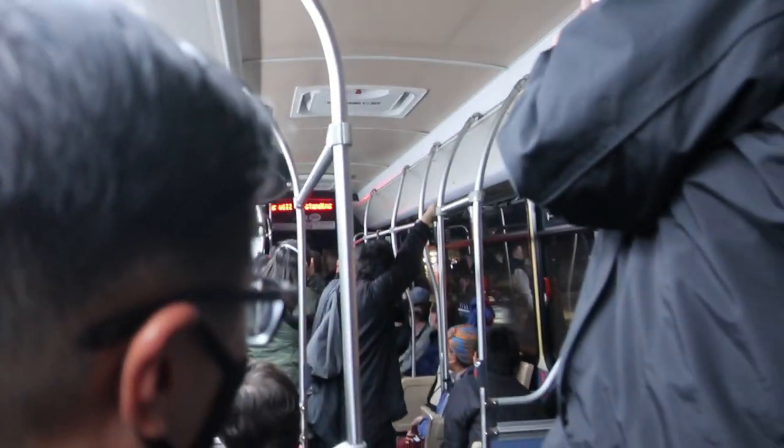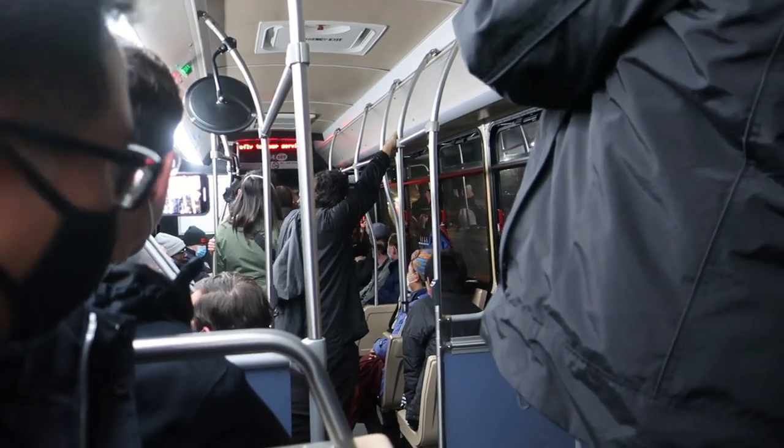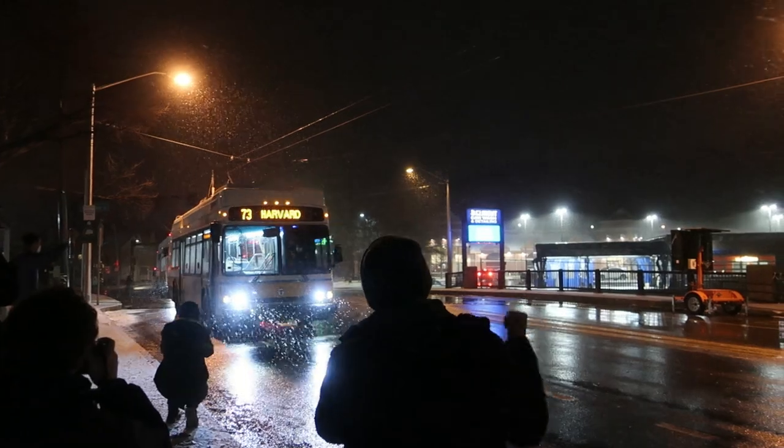Damn it. This bus will be standing by briefly to keep service running on schedule. Wow. We apologize for any inconvenience. This is not an inconvenience. Oh!